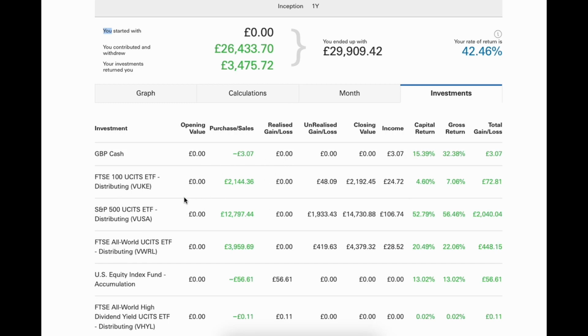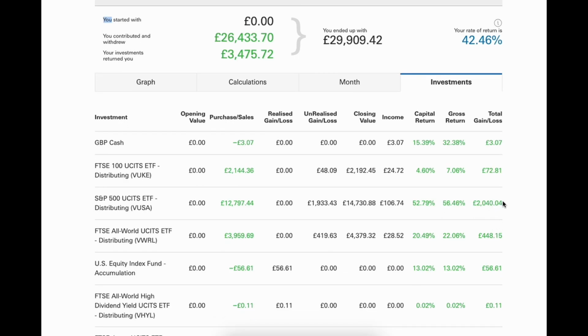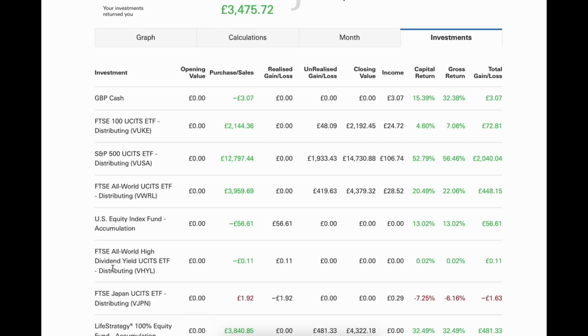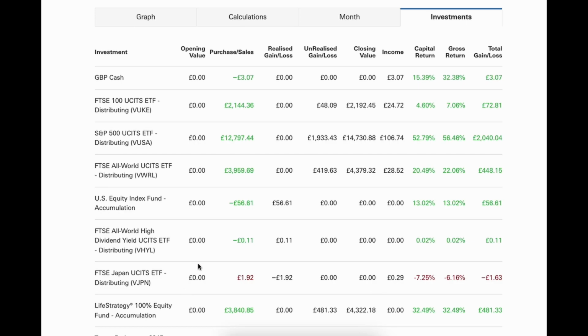As you can see here, the FTSE 100 has a capital return of 4.6% or gross return of 7%, which is amazing. And then the S&P 500, which is my largest position, is the best performing one out of all of this. As you can see, 52% in capital returns and 56% in gross returns. It translates to around £2,000. And then the FTSE All World ETF has gained about 22% or 20%, which is amazing.